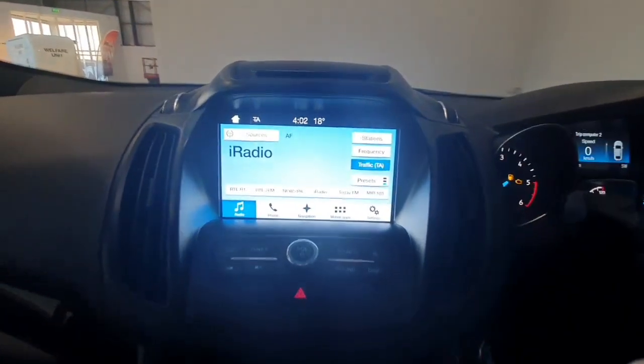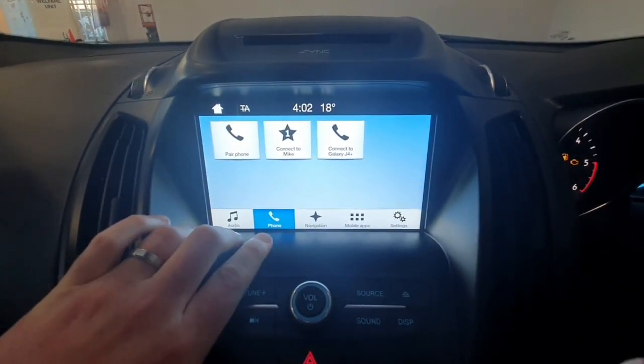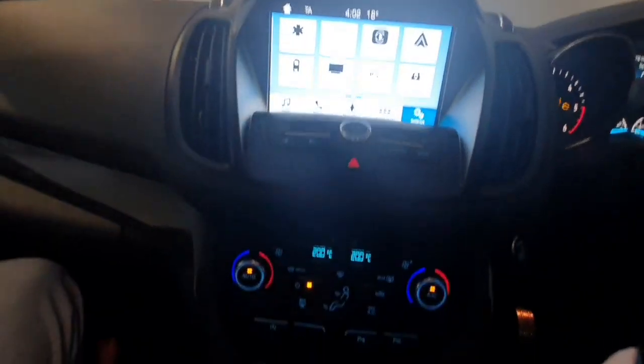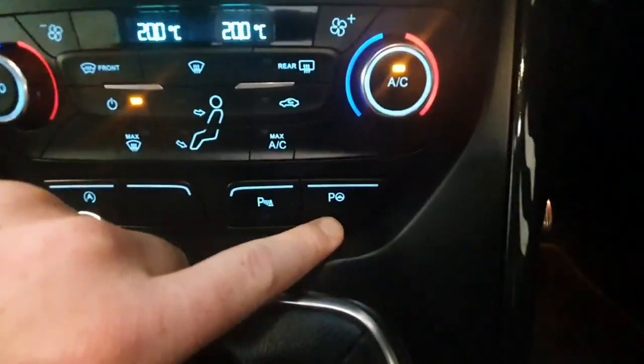Inside it does feature a touchscreen radio system, which gives you access to everything from radio to phone for Bluetooth calls and media streaming. It does have built-in navigation. You also have Android Auto and Apple CarPlay built into the car. It does feature dual zone climate control, and it does have a park assist.